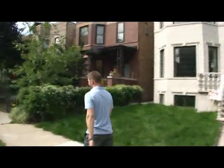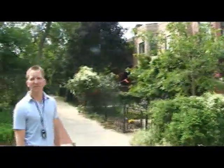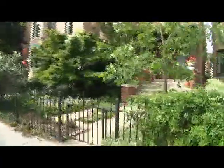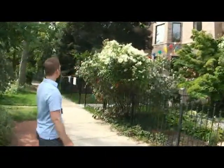How long has it been on the market? I'd say this gentleman's been, he's selling it on his own. Probably actively marketed for about 4 to 5 months. Here you have an existing 2-flat. Again, the nice thing about Ravenswood, you see all the trees and foliage. People really like to plant their yards.